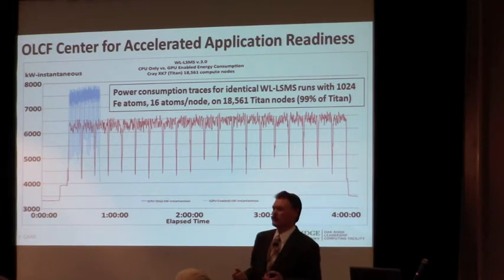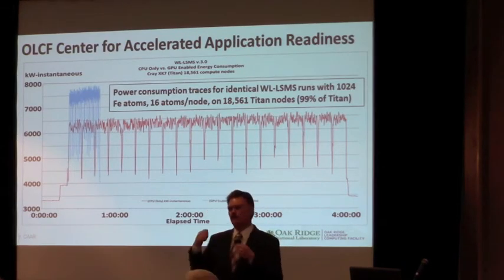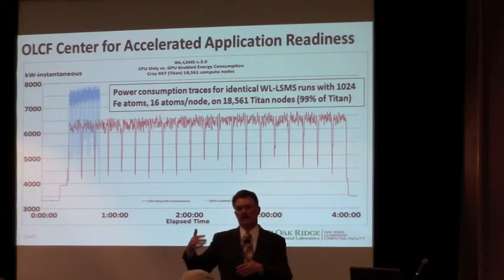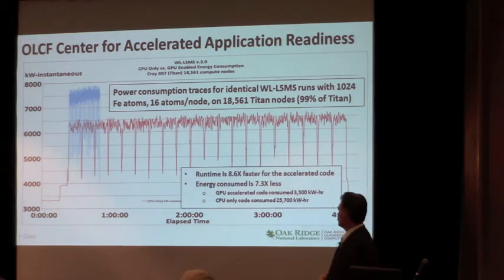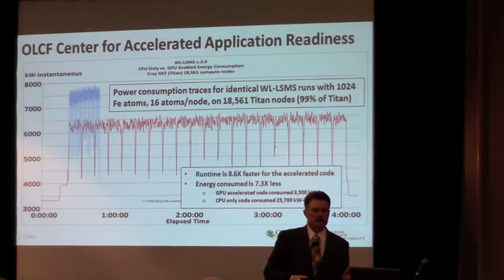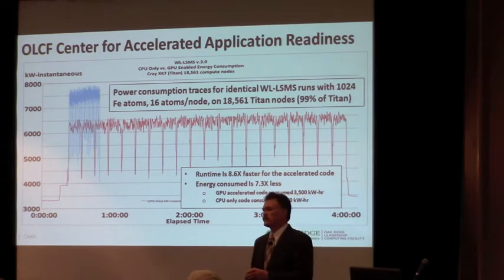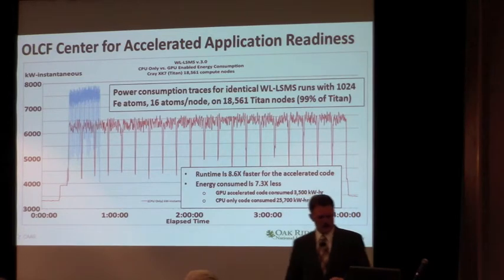Doing the exact same run, now also using the GPU, so this is after all the effort we put in to port this application to be able to use the GPUs, you see the blue curve over there. Of course, the instantaneous power that is being used goes up because now we have to fire up these GPUs, but the time to solution is so much shorter that the runtime is 8.5 times faster than before. So this is what the scientist is interested in. But the data center is very much interested in how much power this has cost. And the energy consumption is a factor of 7 less between using only the CPUs and using the CPUs and the GPUs.